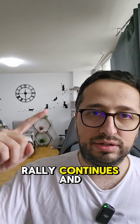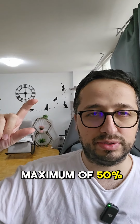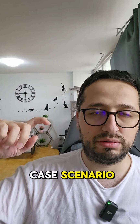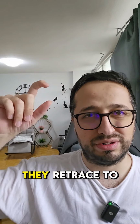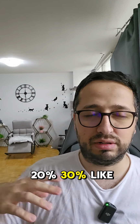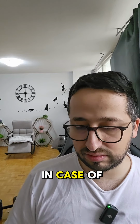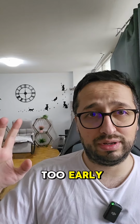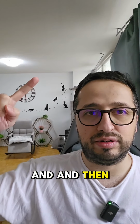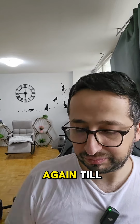Generally, if the rally continues and it goes big, what happens is that you get a maximum of 50% retracement for a bullish case scenario. Those coins that are extremely bullish, they retrace to 20%, 30%, like we are seeing with Doge. They don't retrace that much. But in case of Bonk, we saw retracement too early, and then it went up a little, and then it retraced the hell out of it again.